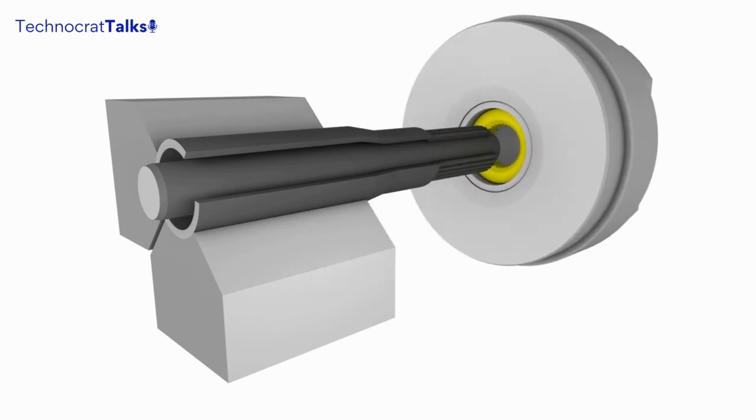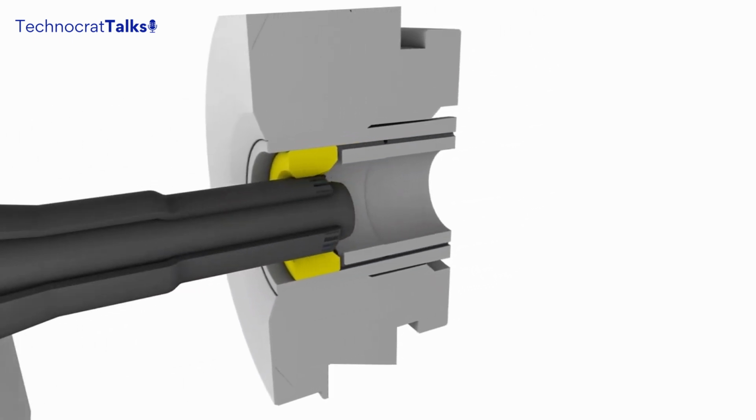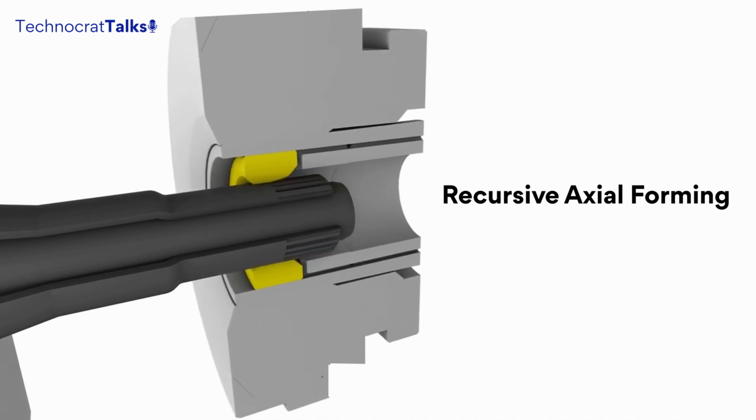And now they started to use oil in this gap, but they saw that after 1/10 or 2/10 of a millimeter of movement, the oil film broke. So they lifted the tool again, the oil came back, and then they restarted working. And from this basic idea, recursive axial forming was developed.